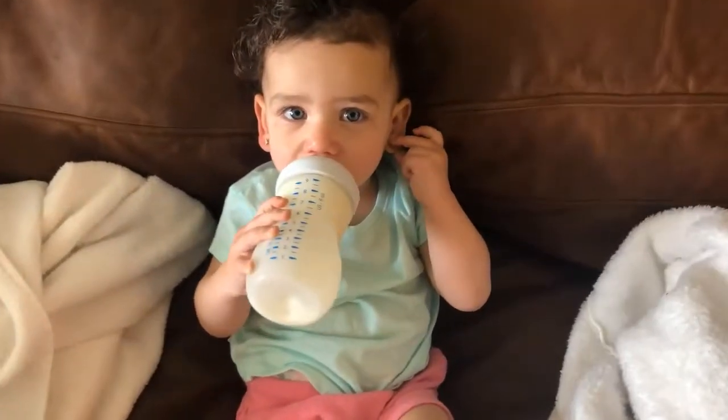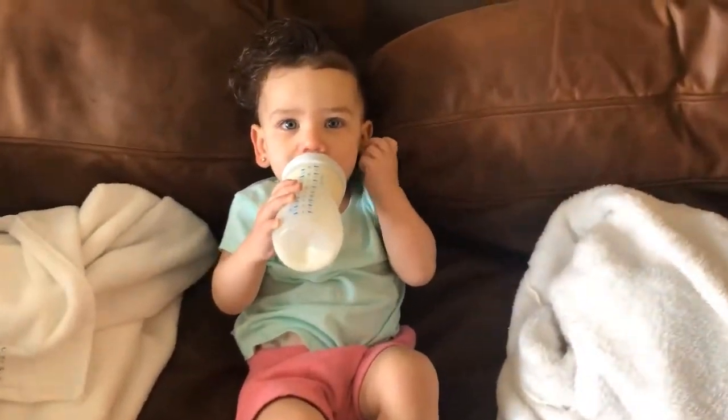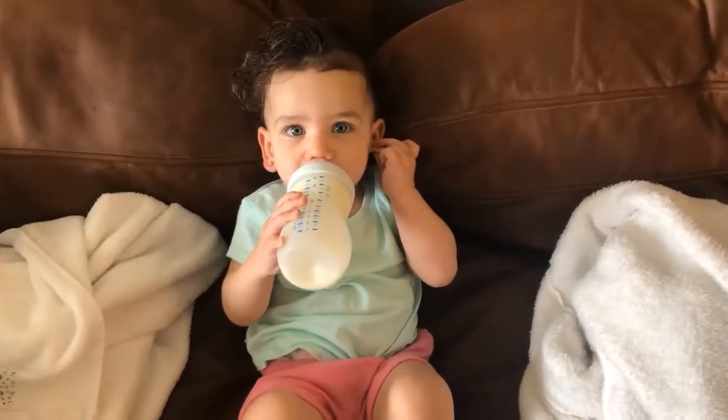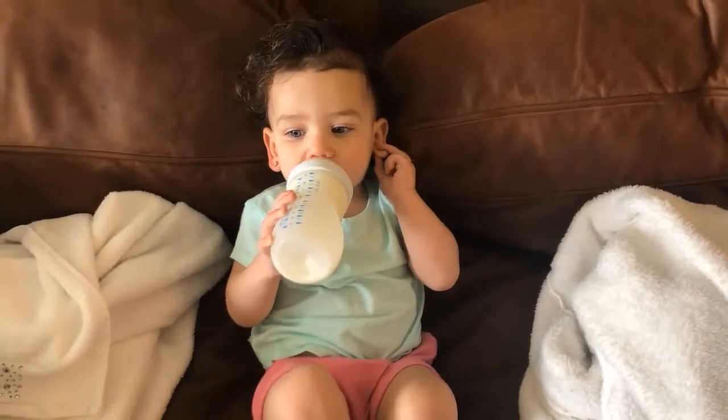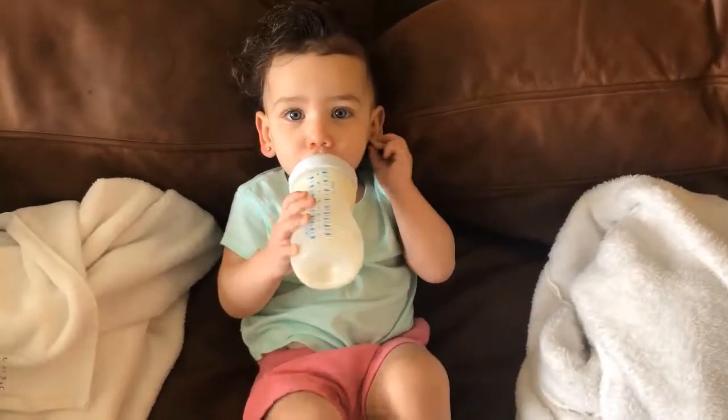This is bottle number 2 of the day. Her hair is wet because we went to the pool. We just came back in. Now she's gonna have her bottle, and after that, she's gonna take her second nap. Right, baby?